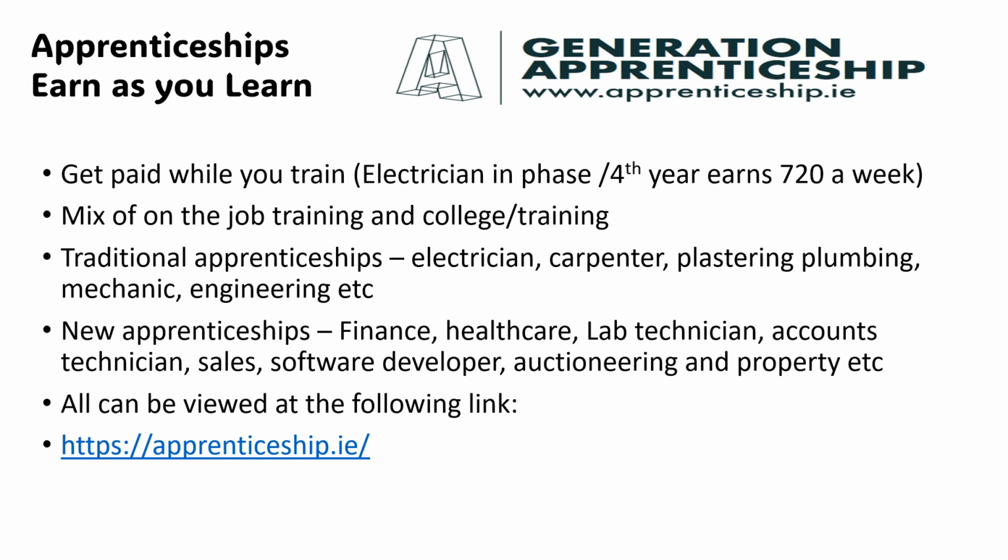And since 2016, the range of industries covered by apprenticeships has grown significantly. You now have a choice of taking apprenticeships from industries such as computer and ICT, medtech, insurance, finance, accountancy, logistics and hospitality sectors. And the good news is that more apprenticeships are being developed all the time.